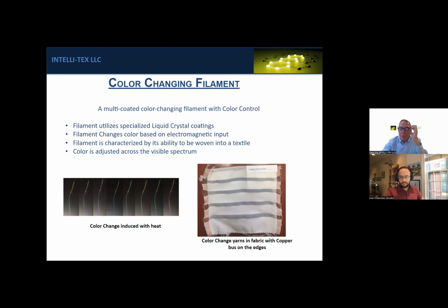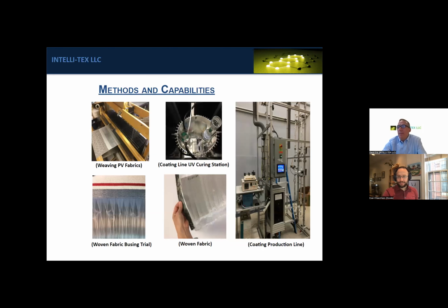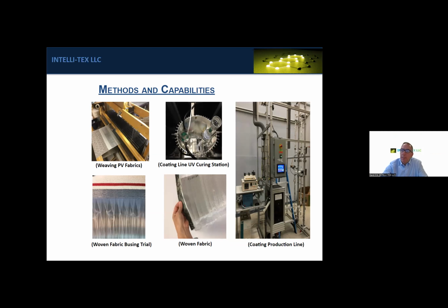I see I'm getting a note here that I have a minute left, so I'm going to make it very quick. Beyond that, our capabilities to create this material: we have a coating line that we utilize, and we are experts in weaving and textiles as well as coatings.